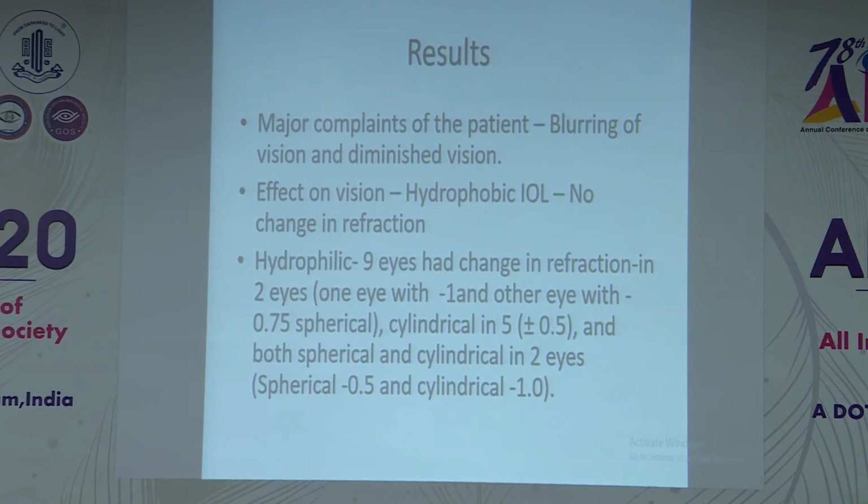In 2 eyes, 1 eye with -1 diopter spherical and the other eye with -0.75 spherical, and cylindrical change in 5 eyes, and both the spherical and cylindrical change was seen in 2 eyes.